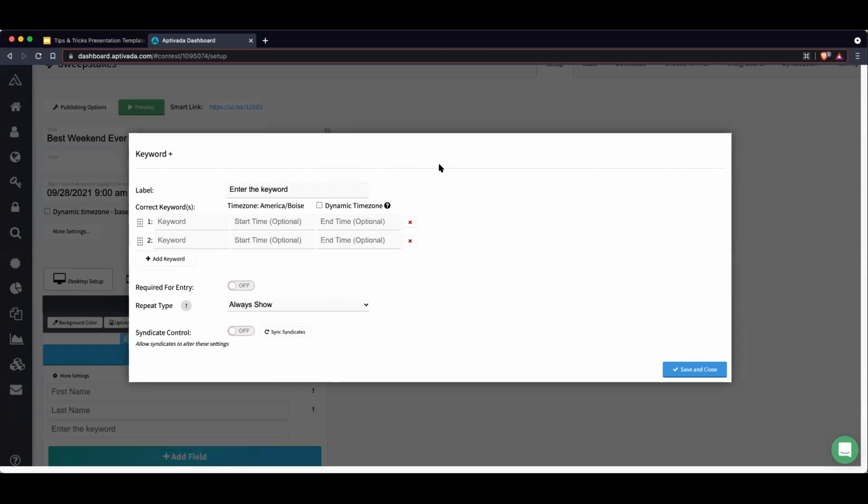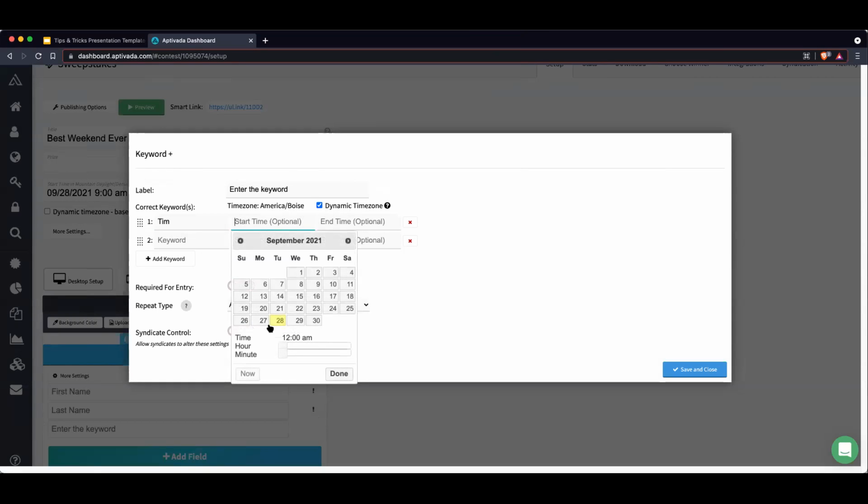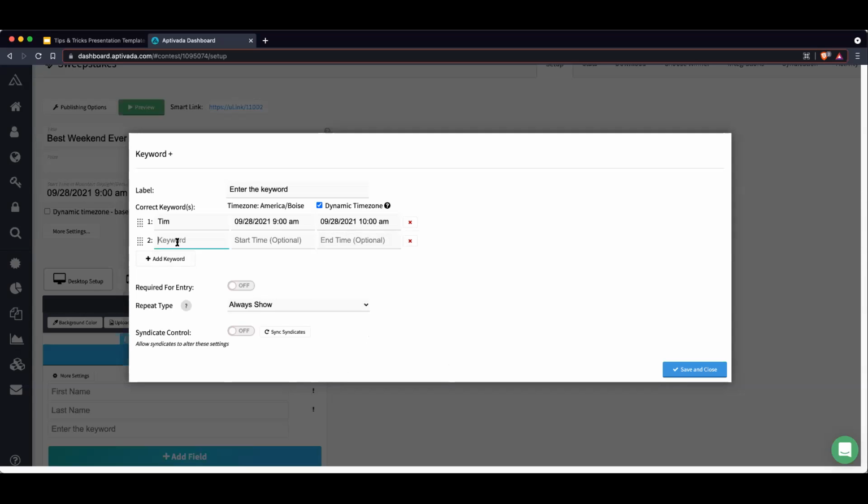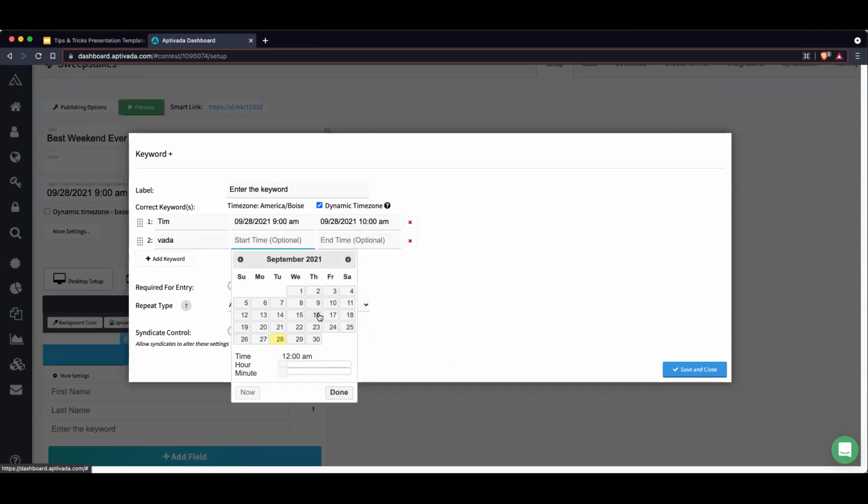The difference between keyword and keyword plus is that keyword plus allows you to schedule the start and end times of when keywords are live on a specific promotion. So we've also added the dynamic time zone option to the keyword plus field. So if the keyword here was Tim and it starts at 9 a.m. and ends at, let's say, 10 a.m. on today's date, and this keyword is, I'll just say VADA for Aptivata. We want easy keywords here.